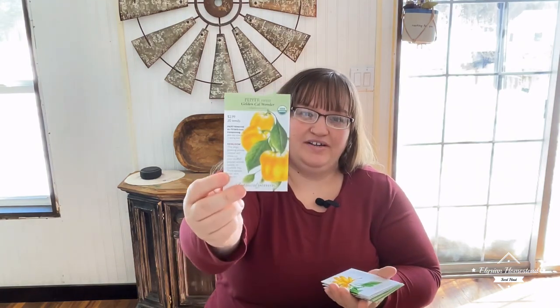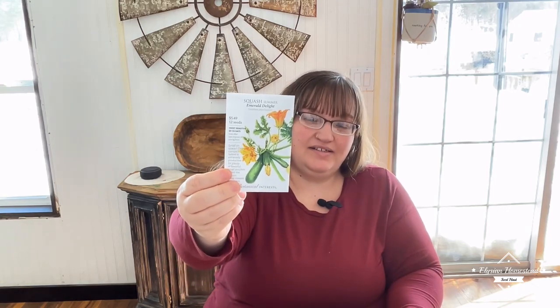Golden California Wonder. Max's Gold. I planted these last year. I can't find the seed packet, but I only planted 1 plant of these in 1 raised bed, and this thing gave me like 6 of these a day. I could not keep up with them, but they were really good and super abundant. Emerald Delight Zucchini.